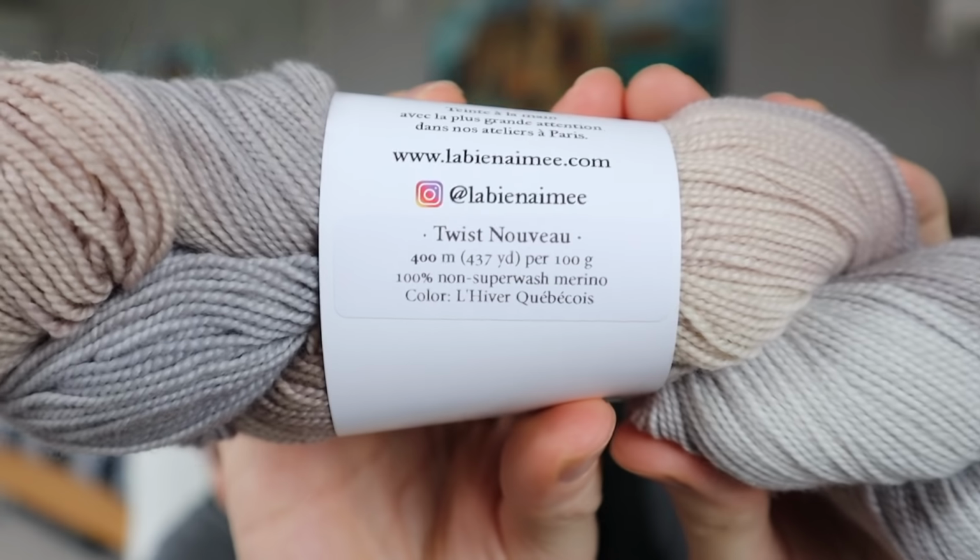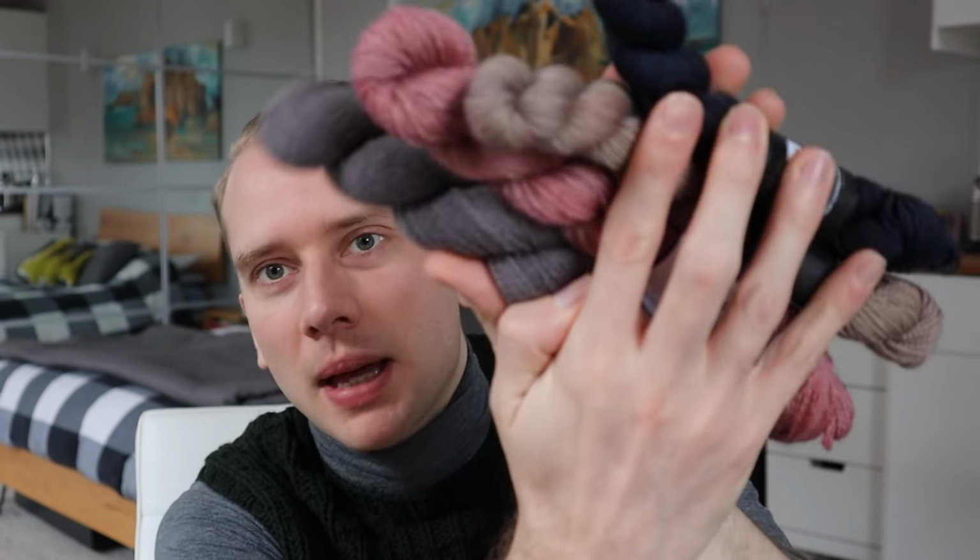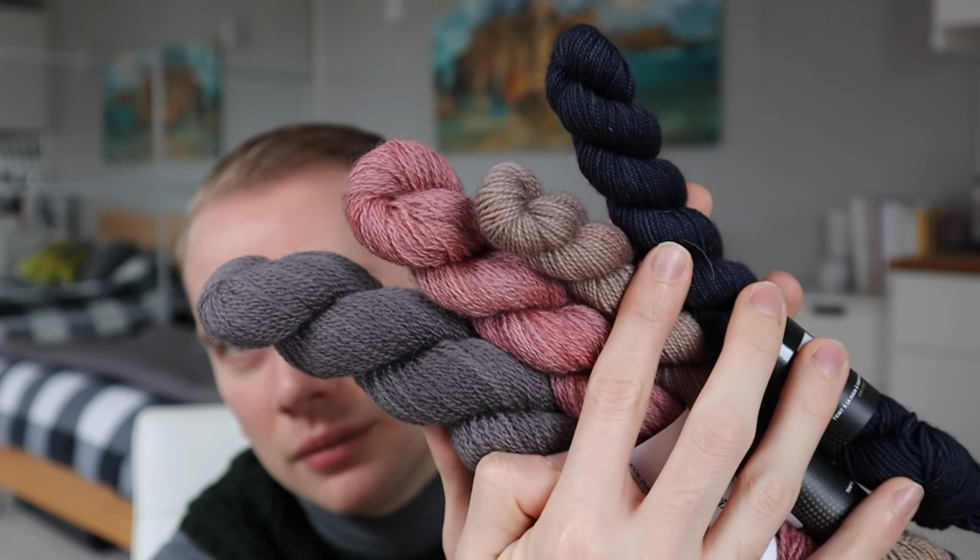Let me do a close-up of the label, as you can see. So I'm obsessed with it. I think the full skeins definitely really jump out to me. And if I was to pull some colors that are probably my faves, it would probably be this palette. The kind of neutrals and pinks, and it's like a mix.